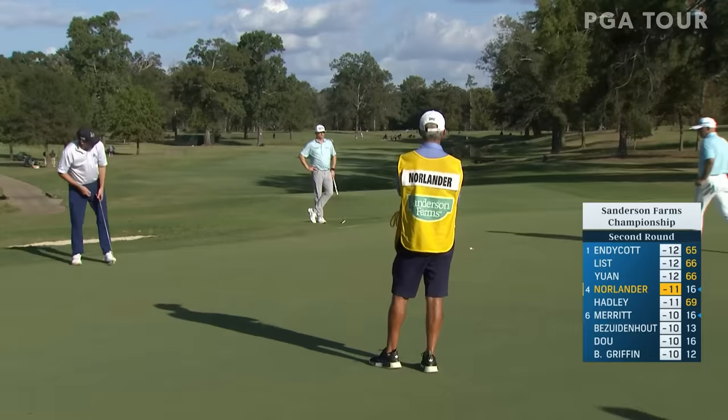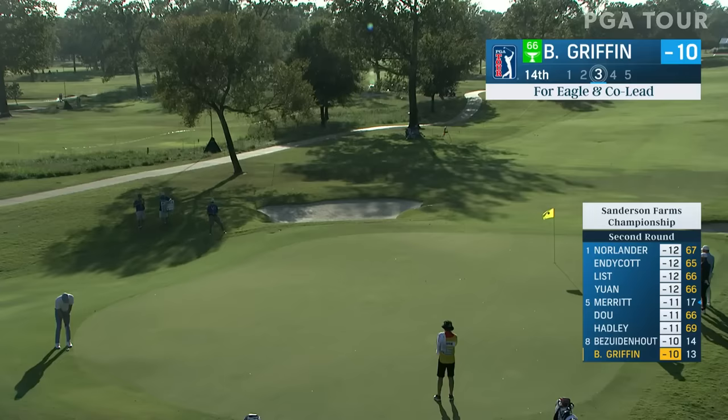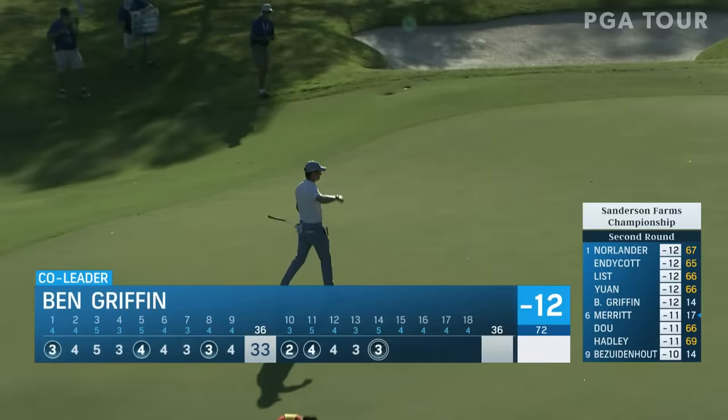Norlander's got it. It's now a 4-way tie at 12 under, following up his 65 in the first round. How about Ben Griffin for eagle at the 14th from just about 90 feet? Do it. Do it. Oh, it did it. That's great. Griffin moves into a tie for the lead. He's at 12 under after that eagle.